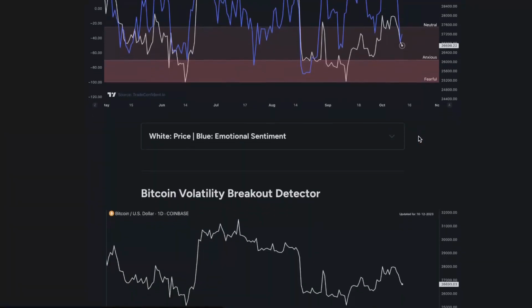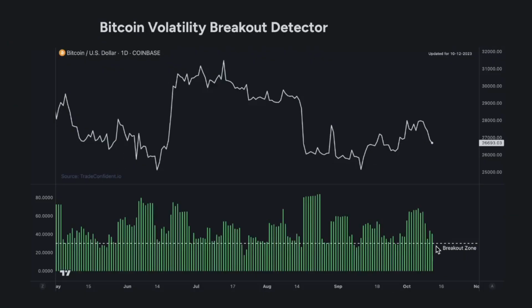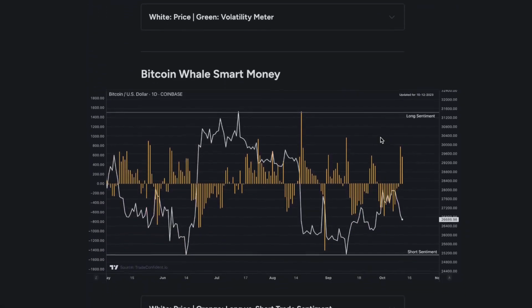Next, you need to take a look at the Bitcoin volatility breakout detector. Bitcoin is very nearly in its breakout zone, and if we drop below that, I think this is when we're going to see some major moves in the market. Whether it's to the downside or the upside, we can't really tell yet. But we can very consistently tell as soon as we drop into the breakout zone, we see some crazy volatility in the market. If we want to determine direction, it's best to rely on the whales.